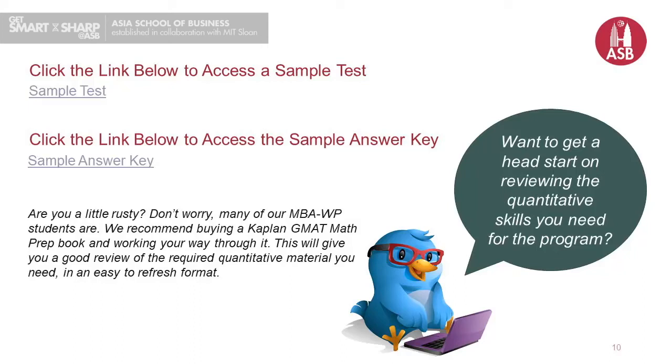So instead of preparing for the GMAT or GRE, please take the time that you would have spent preparing for the test and instead prep for the quantitative requirements of this program. Above is a sample test you can take, along with a sample answer key. Unless you are an engineer that is actively working in engineering, chances are high you will need to review algebra, calculus, probability, and statistics. The quickest way to come up to speed is to buy a GMAT math prep book and work your way through it.